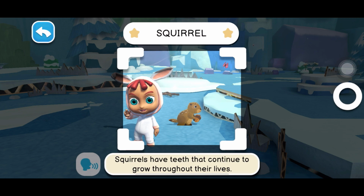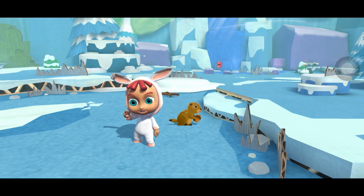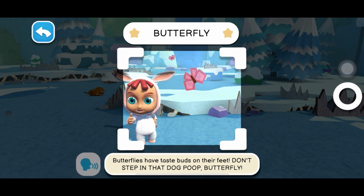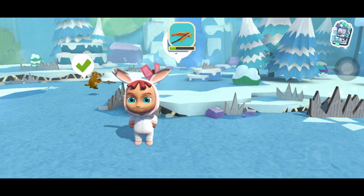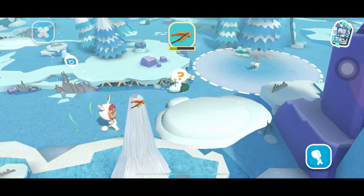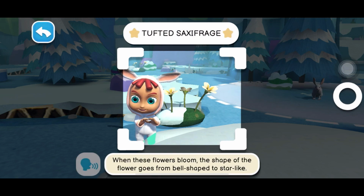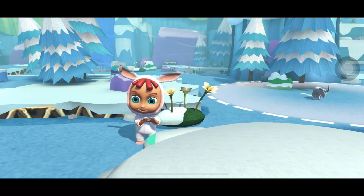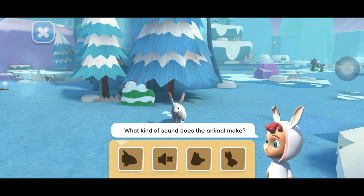Squirrels have teeth that continue to grow throughout their lives. Butterflies have taste buds on their feet. Flowers bloom, the shape of the flower goes from bell-shaped to star-like. What kind of sound does the animal make?